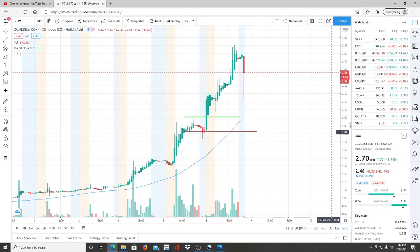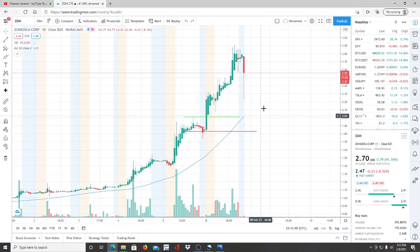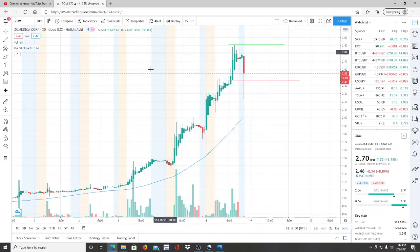So here we are, ZOM, Zomedica Corp. What a run, right? Took off, broke through resistance, and just left behind that 201 mark, and it hit highs unseen before for Zomedica in months or probably even years. So let's go ahead and see our new resistance and support.